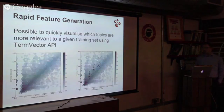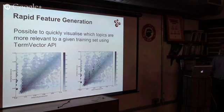The second example of this kind of feature generation that I thought I'd talk about uses the term vector API. What we did here was to line up all the websites of companies in the training set that we got from a customer against the rest of the universe, or the shard, and calculate the relevance of each of the keywords extracted from that training set versus the relevance of that keyword on the shard. And what you can see on the left is that there's a pretty decent correlation between the two. So most keywords are as relevant to the training set as they are globally, which you'd probably expect.